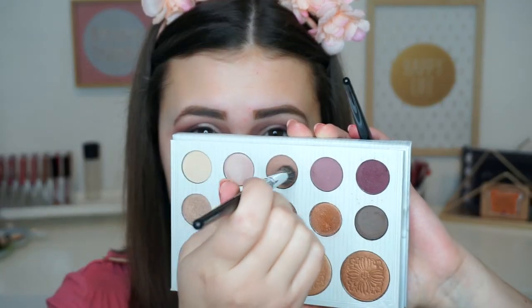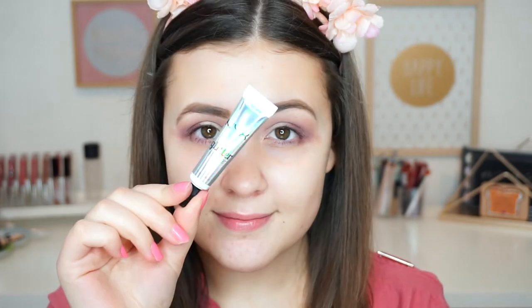If you're being a little bit messy on the outer V, that is totally fine because I'm going to clean it up afterwards. Then picking up a clean blending brush, I'm going to make sure everything is nice and blended, especially on that outer V. Going back in with my initial transition shade, I'm going to make sure everything is nice and blended.